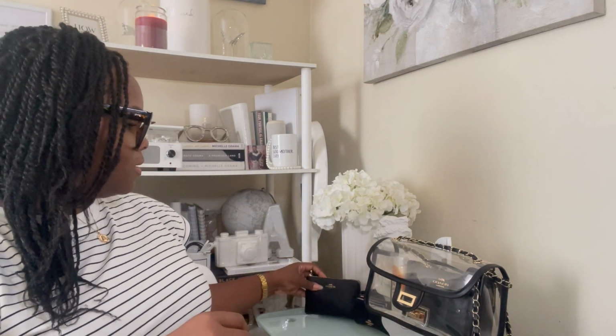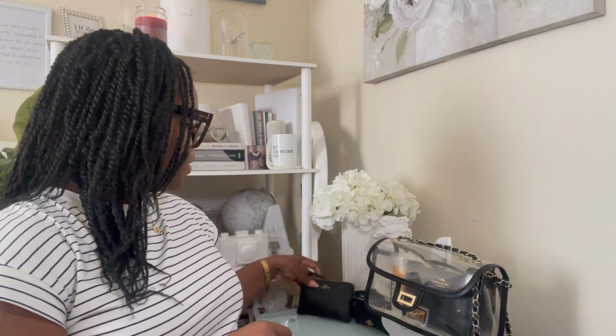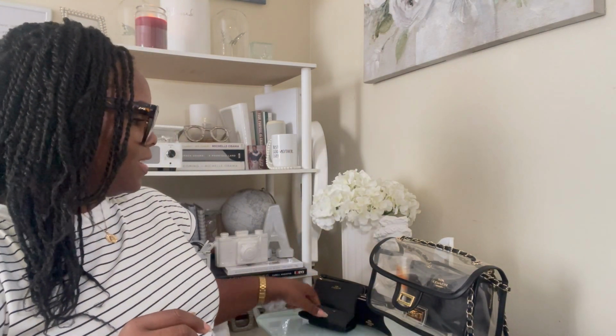And then we have our 5-ring key case. I really want them to make a key case with a gold button. Nitpicking, I know, but yes, our 5-ring key case.